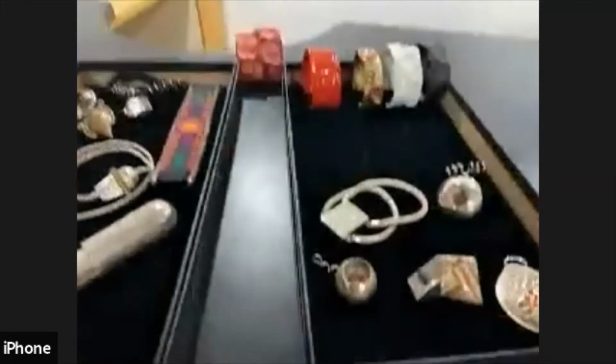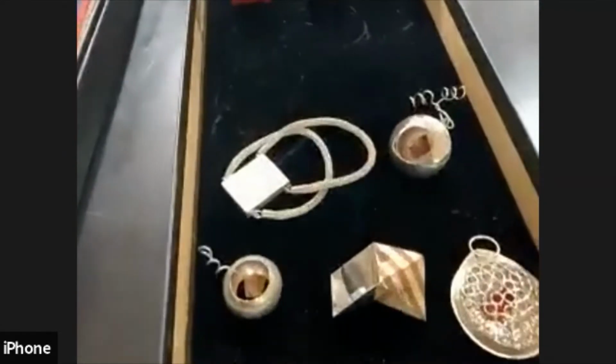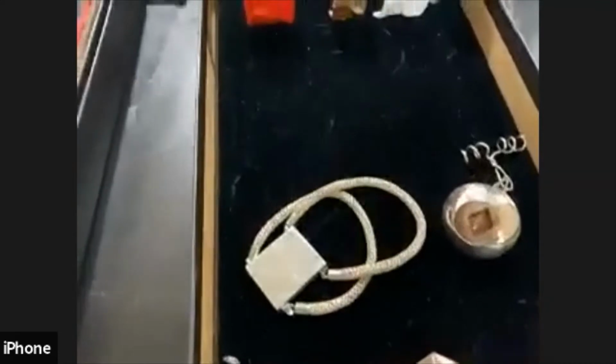So you can kind of get an idea of what some of the classes we offer if you don't want to do your own custom piece. We'll form a class that, you know, we can teach you how to hammer.